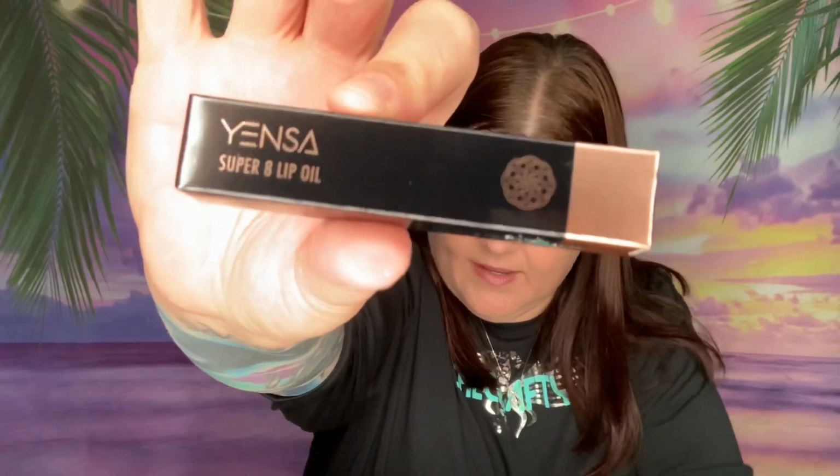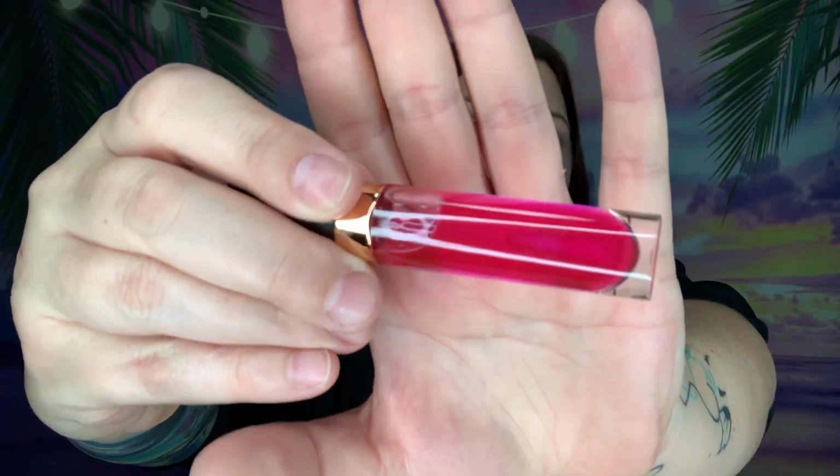Then next we have is Yenza Super 8 Lip Oil, and this right here is going to be $28, and I'm gonna say this is a full size as well. So we have 2 full-size products so far, and let's get this opened. Is there a color? It's in the color Pink Shine, and it's a lip oil. So it does have a little pink tinge to it, but let's see if it comes out that way as well.